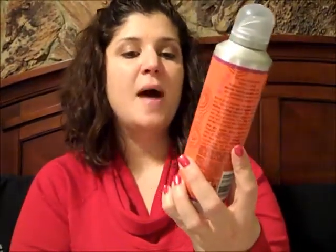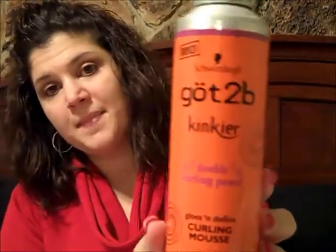And my hair, which I'm actually using today. I have them all lined up next to me, so sorry. My favorite hair product is the Got to Be Kinkier Double Curling Power Gloss and Define Curling Mousse. And I have been using this every day for the past 2 weeks, actually since before Christmas, because I just don't feel like blow drying my hair and flat ironing it and making sure everything is straight and I have no flyaways, blah, blah, blah. So I've been using this with the spray gel and a diffuser, and I just pop bobby pins up at the top, and here we go.